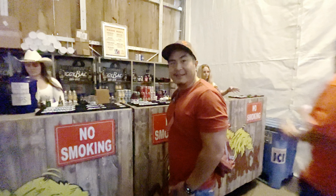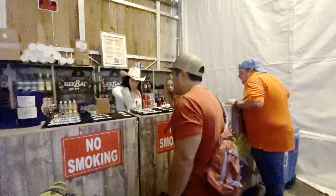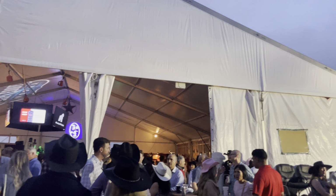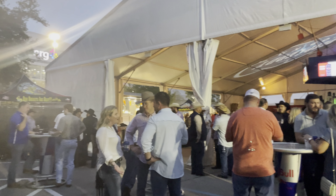This year, we were invited into the Chicken Shack tent. Each tent is unique in their setup, size, entertainment, and selection of food. We typically go early to avoid the crowds, so as you can see, it's not too bad yet. But believe me, they get packed as it gets later into the evening.